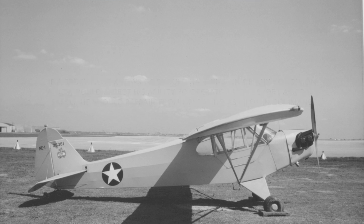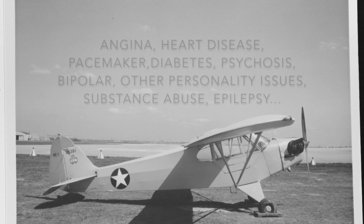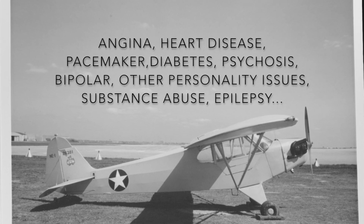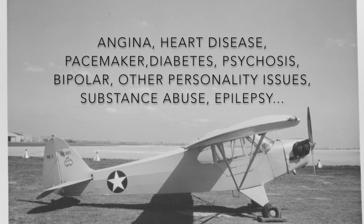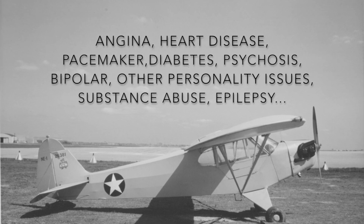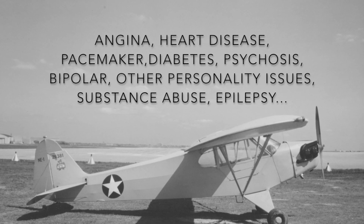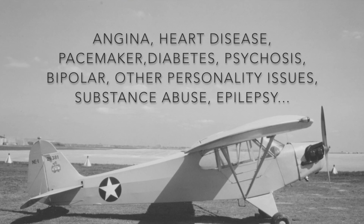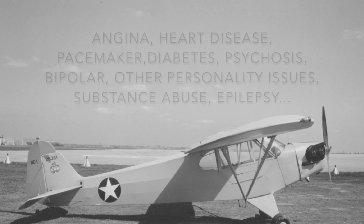What are the types of conditions that the FAA says you should be aware this might affect your ability to act as pilot in command? Well, the regs have a list, and it's about a dozen or so, and I'll read just a few of the more common. Angina, coronary heart disease, a cardiac valve replacement, a permanent cardiac pacemaker, diabetes, psychosis, bipolar disorder, any other personality disorder that is severe enough to manifest itself in overt acts, substance abuse, epilepsy, disturbances of consciousness, or the loss of a central nervous system function.